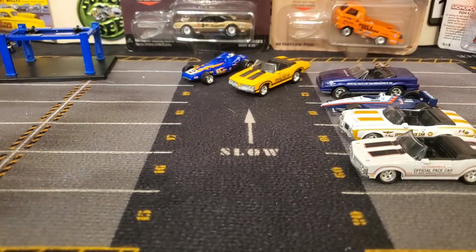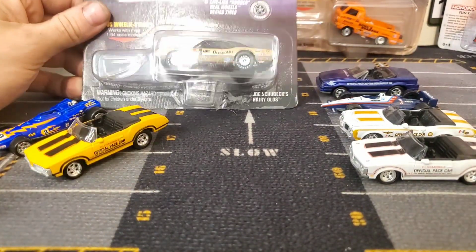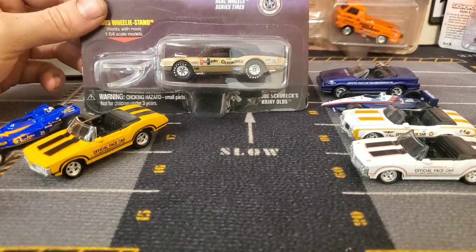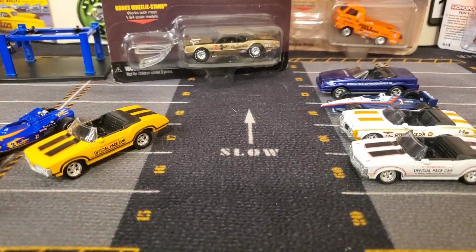So let's clean this up and we'll get into Joe Schubeck's Harry Olds. I'm excited about that one. I want to check out that little wheelie stand.